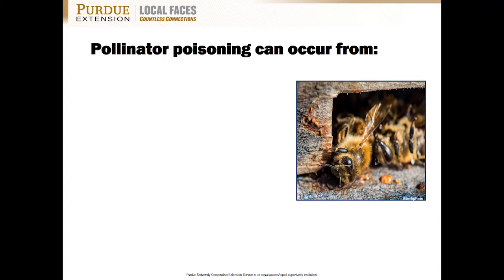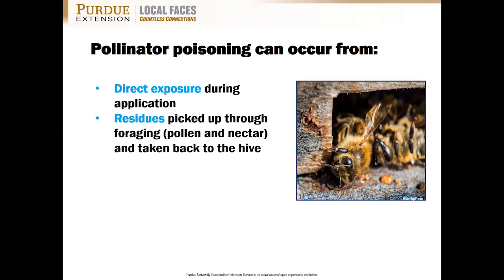So where are some situations where pollinator poisoning can occur? One is direct exposure during application. This would be applying over a flowering crop where there's active feeding, where the bees are getting hit by the insecticide. Another is residues. An application has been made and the pollinators go in and pick up those residues, and they can be taken back to the hive.